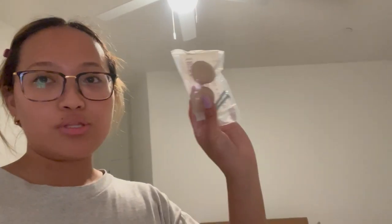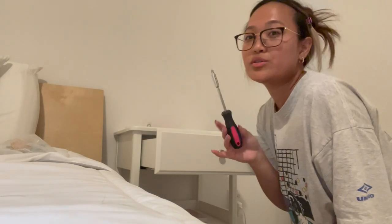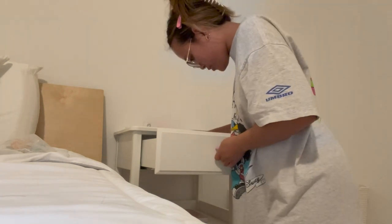I just went to Lowe's, all random. Well, I'm making food for Hazel and I in a little bit, but the knobs are kind of bothering me on our nightstands. So I went to Lowe's and got this wooden one, so it kind of matches. Got my screwdriver.